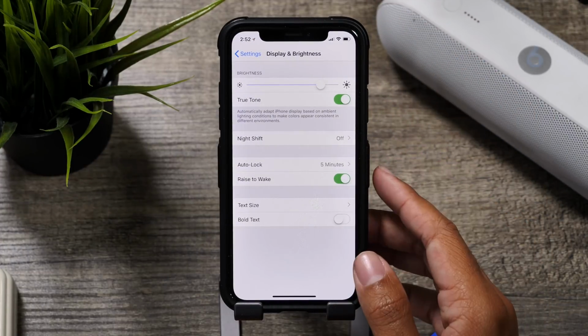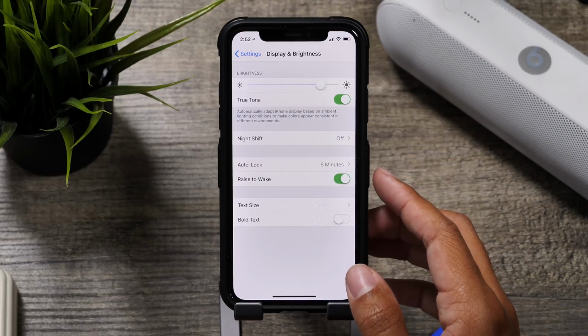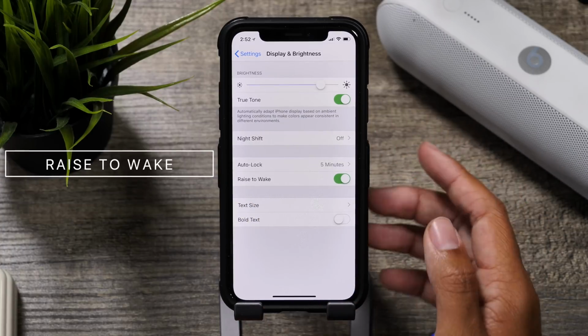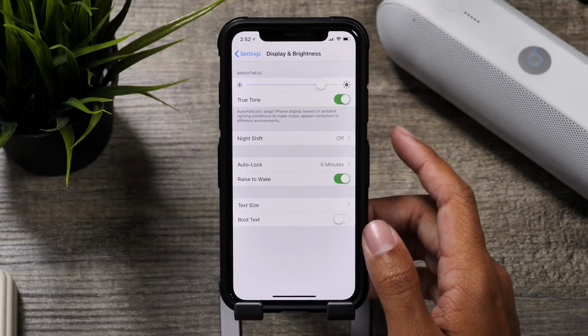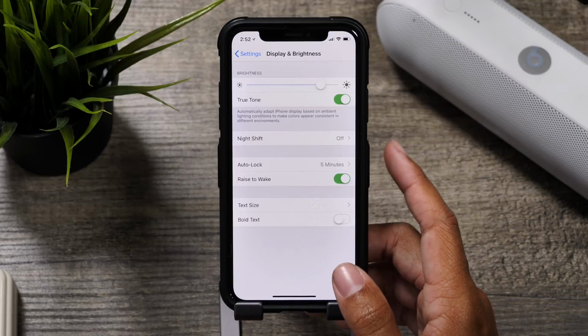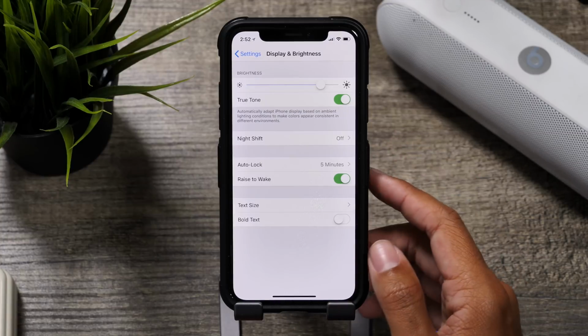Now, one thing that you can select, I have it selected and it may be a battery draining setting, but so far I haven't noticed a huge hit on battery life, and that's raise to wake. Typically if you want to save more battery life, you just turn that off and use the buttons to manage turning the screen on or off. But because I use the phone a lot one-handed and I want to make sure that I can access my phone as fast as possible, I have raise to wake on.